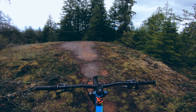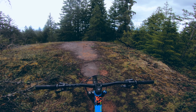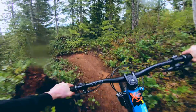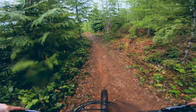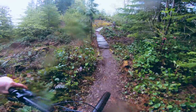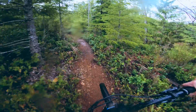Now we're at the top of Baker's Dozen, still pouring rain, and this trail's got a big old slippery wall ride on it, so I might have to avoid that. I'll make the call when I get to it, but yeah, fun short little trail. Here we go. Let's get it.